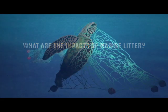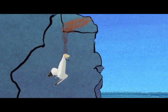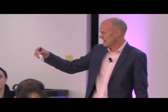But the thing I suppose that we're most aware of, we become most aware of from the media, is the threats to wildlife that we see illustrated here. This is the contents of the gut of a dead fulmar. Now, the quantity in that bag is not an exception.